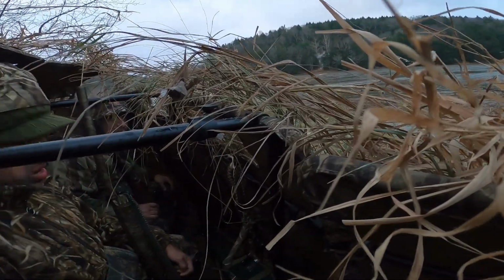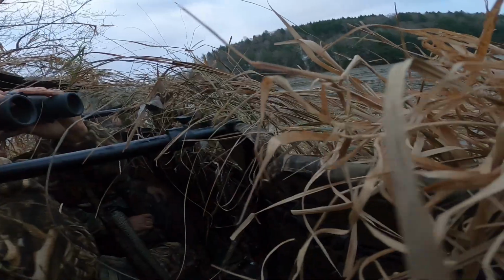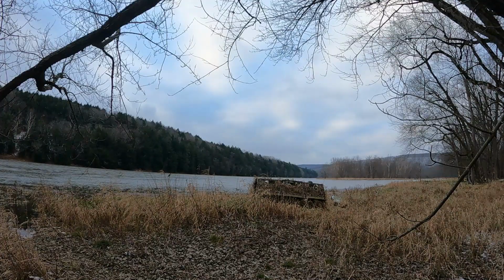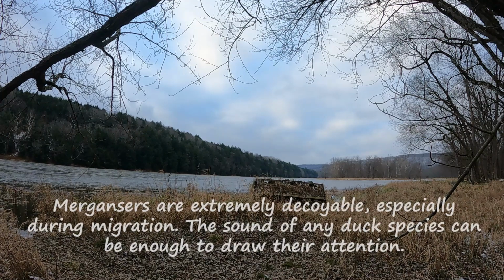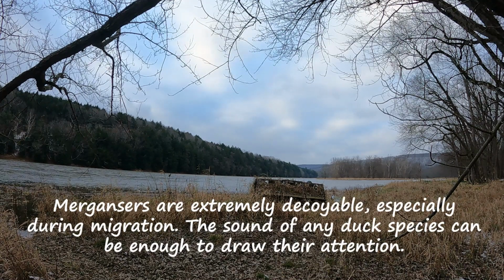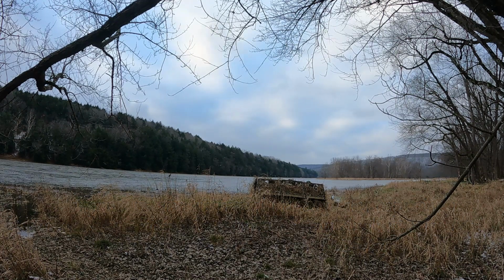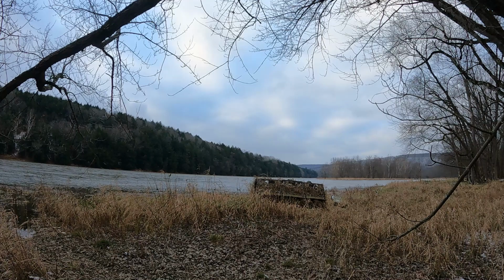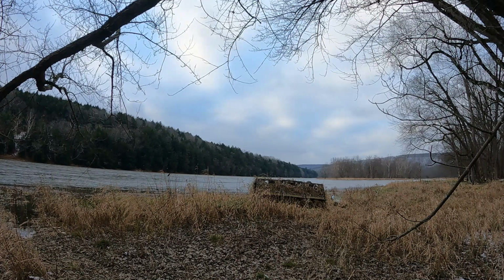You got your Drake whistle on you? Play that neep, neep as loud as you can. Yeah, there's a big Merganser across the river.